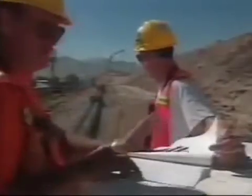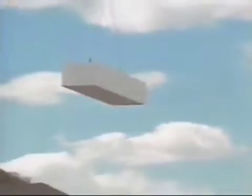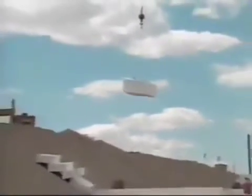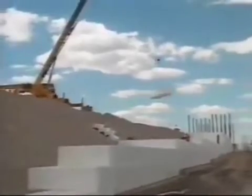To meet this aggressive schedule, design engineers included in their plan the use of geofoam, expanded polystyrene blocks, in place of traditional fill material, the largest use of geofoam ever on a single project.